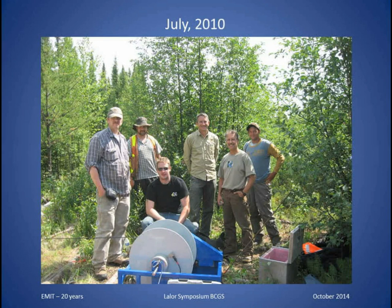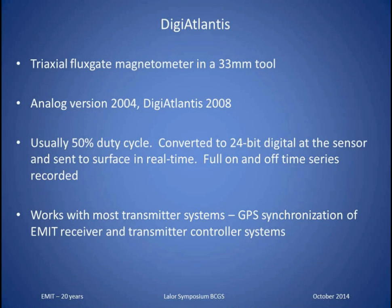This was the motley crew that did the survey. I think Matt Holden took this photograph, so he was here as well. There's Alan, the guys from Discovery, including Brent Robertson there, and some of the guys from Hudbay.